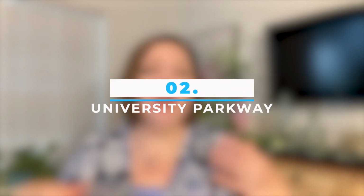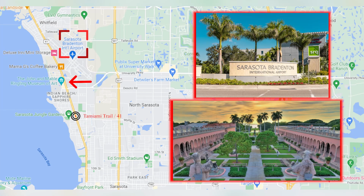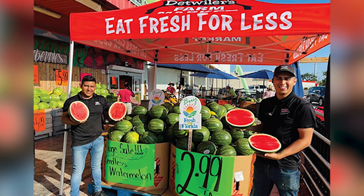Number two, let's talk a little bit more about University Parkway. As I already mentioned, that's the dividing line between Sarasota and Manatee Counties. It runs east and west. And as you head farther west, you're going to run into the Sarasota Airport, 41 Tamiami Trail, and then the Ringling Museum.